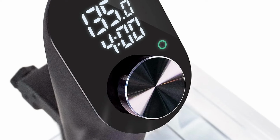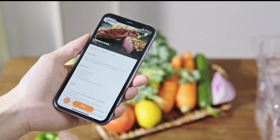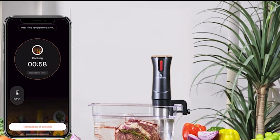And with features like low water level protection and temperature alarm, you can cook with confidence, knowing that safety is always a top priority. Plus, its intuitive mobile app and remote monitoring capabilities make sous vide cooking easier and more convenient than ever before.